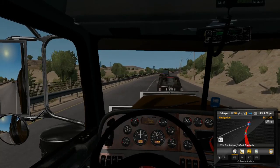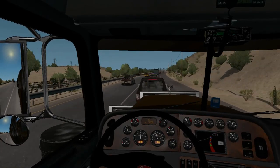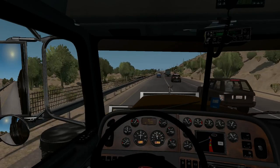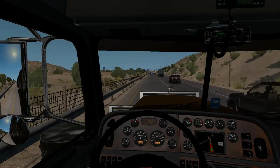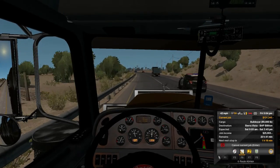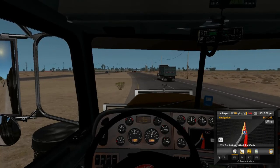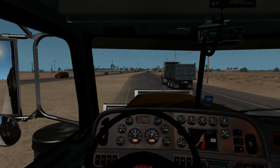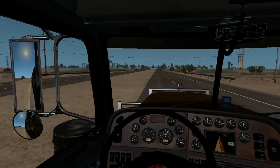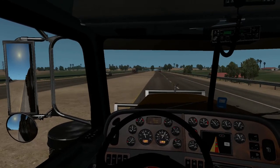Okay, speed limit's 55, so I'm about to pass these guys since they're going so slow. Alright, so we need to find ourselves a rest stop really quick. I didn't even check how many hours until we are there. 7-8 hours, okay. To be honest, it might end up becoming night. Oh well, alright.